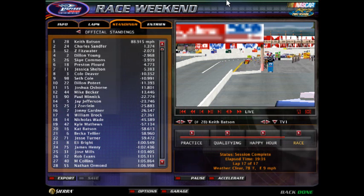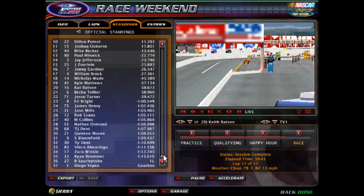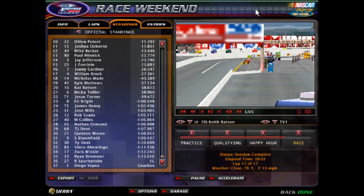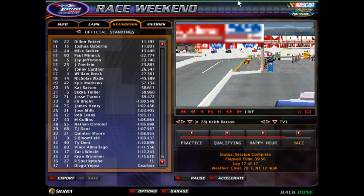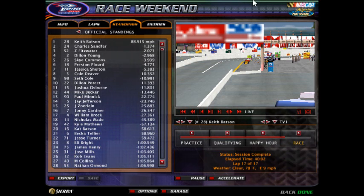Then Jesse Turner 22nd. 23rd, we'll go to Eli Bright. 24th, James Henry. Jose Mills 25th. Rob Evans 26th. 27th, we'll go to Mitchell Collins. Nathan Orman 28th. 29th, we'll go to TJ Dent. Quentin Moore 30th. Then Simon Bloomfield, Ty Dent, Vince Almorego, Zach Winkle, Ryan Brommer, Riley Spurley, 36th. And Diego Yepes will unfortunately be the last finisher in 37th position.